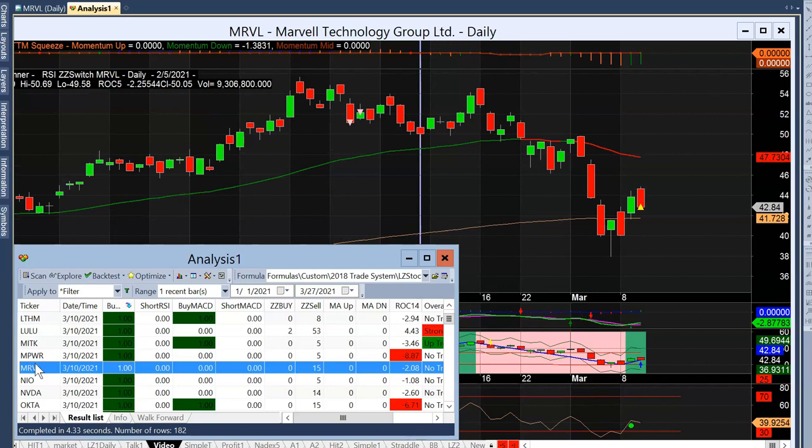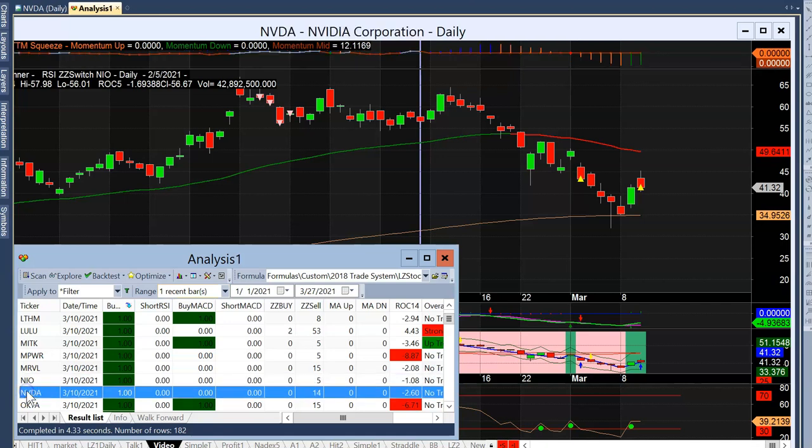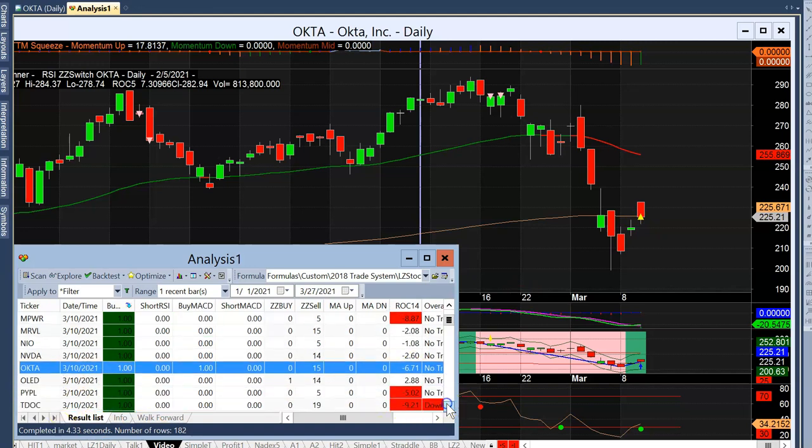Marvel, as we just talked about, it looks like it's ready to go. NEO, I'm hoping it's ready to go because I still have a losing position. NVDA, I've been skipping over these the last couple days because I don't know much about this stock, but that looks like it's ready to go as well. I'd have to find out more about this stock. It's one of the stocks on my list that I've never traded before.